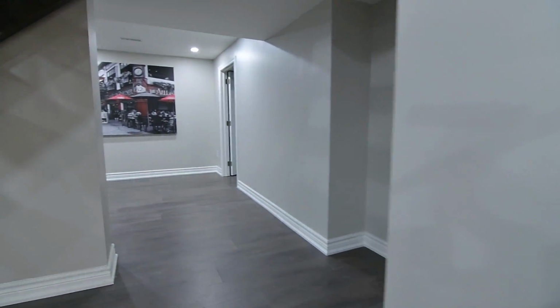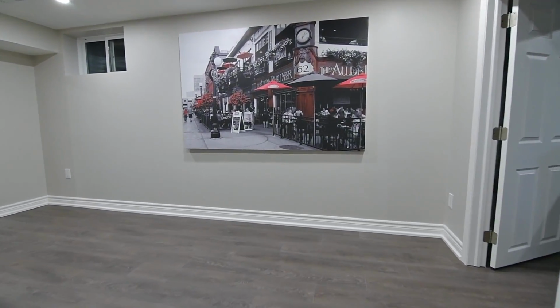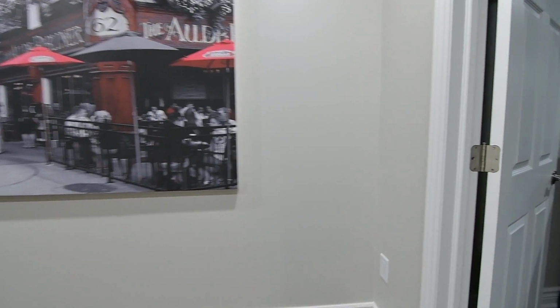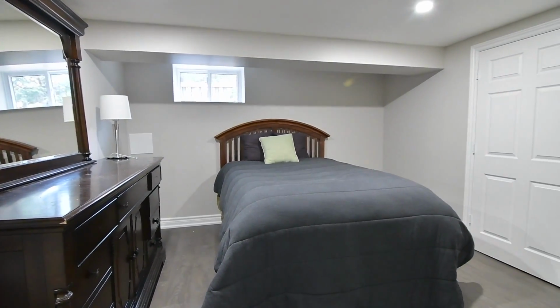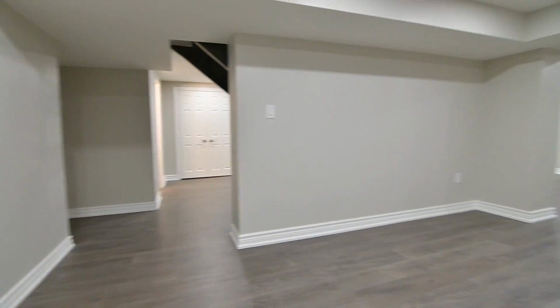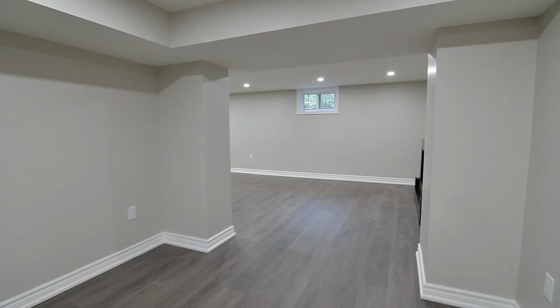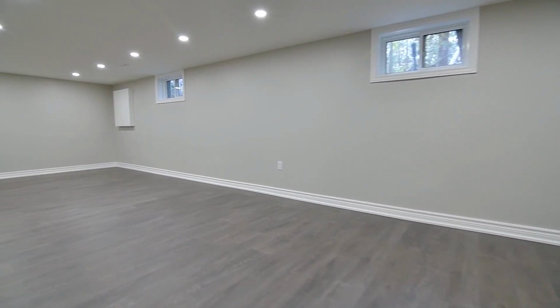This level also features an extra-large utility room with plenty of storage space, a large 5th bedroom, and a massive recreation space. Divided into 2 distinct areas, the larger of the 2 rooms features a sleek, Asian-inspired Dimplex electric fireplace, and both of these impressive spaces can be easily transformed to accommodate personal or family needs.